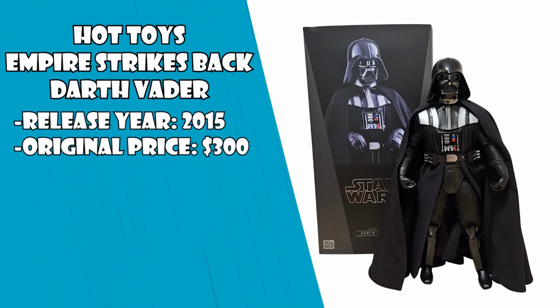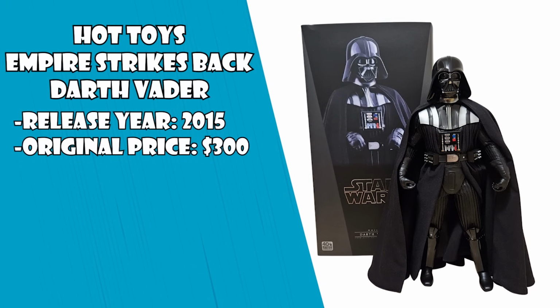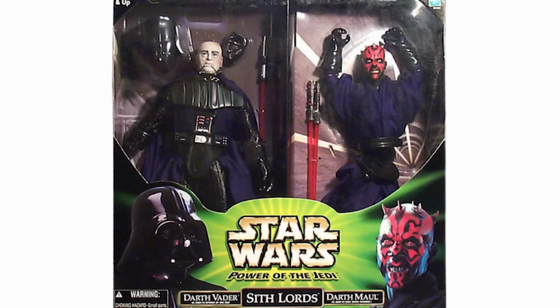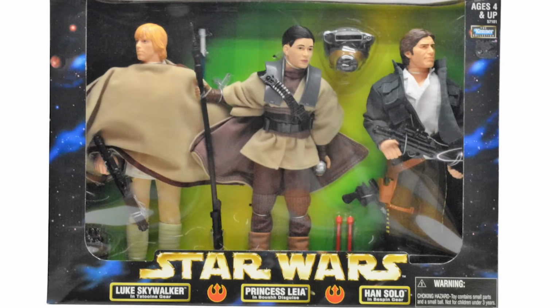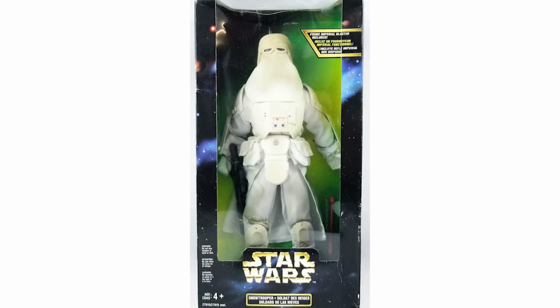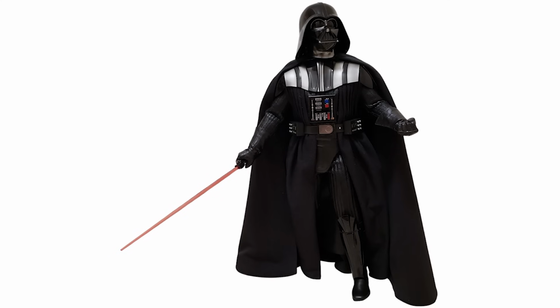This came out in 2015, originally went for $300, which you can still pick it up for about today on eBay. This was, at the time, the best 1/6 scale version of Darth Vader ever made. Up to this point, Hasbro was still doing the Action Collection, which was their 12-inch figures, which I actually collected back in the day. But the Action Collection, obviously at a $20 price point, held absolutely no candles to the Hot Toy. This is incredibly accurate to Empire Strikes Back.